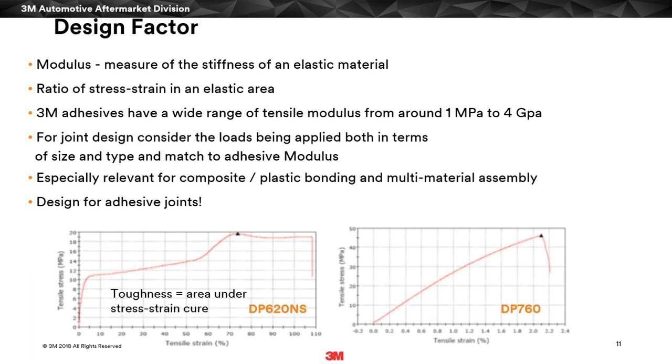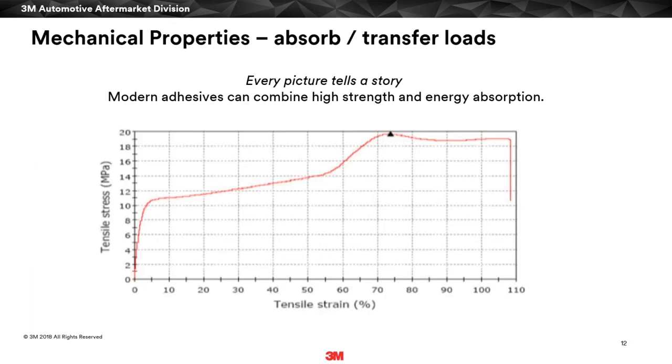So you can see here from these two extreme examples, you have the ability to fine tune adhesive mechanical properties. And, you know, every picture does tell a story. Modern adhesives can combine high strength and energy absorption and other combinations as well. So you have this ability to either absorb load or transfer loads in structures or in joints. Again, this is a big advantage for using different materials.